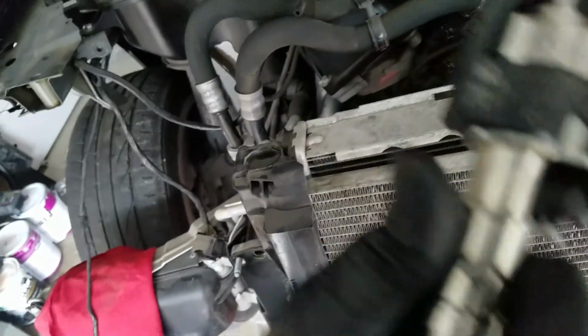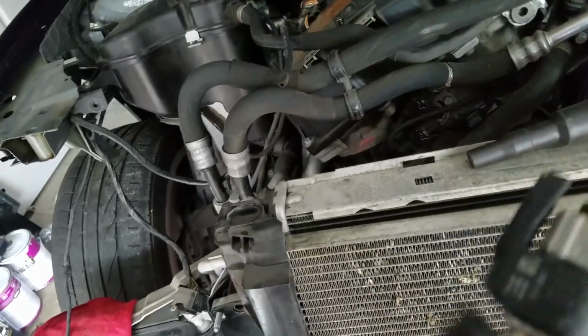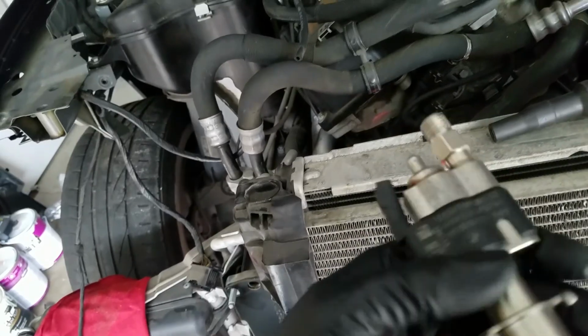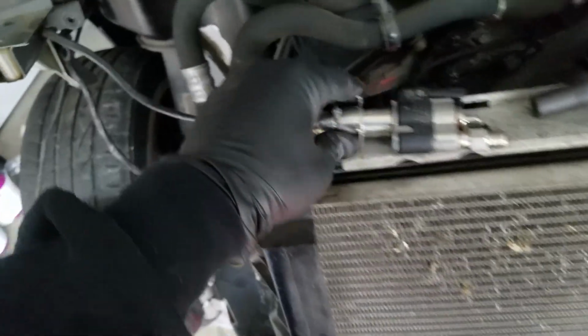And honestly, in the future, I'm probably just going to buy new ones from FCP Euro, because everything that you buy on FCP Euro, no matter what, is going to be lifetime warranted, even if it's installed wrong or if it wears down. That's everything from spark plugs to oil to brake pads to bigger stuff like this. So make sure you do this first. That's what I did, the injectors.